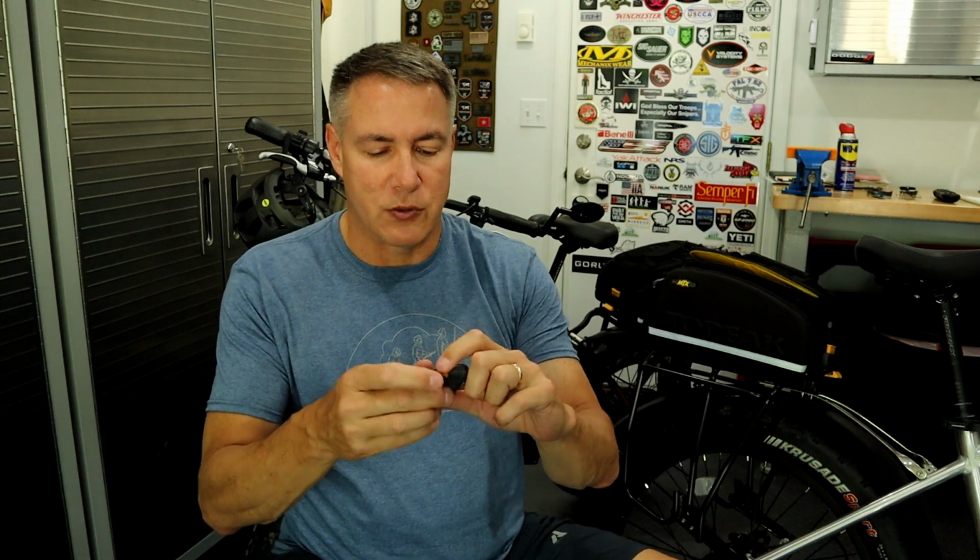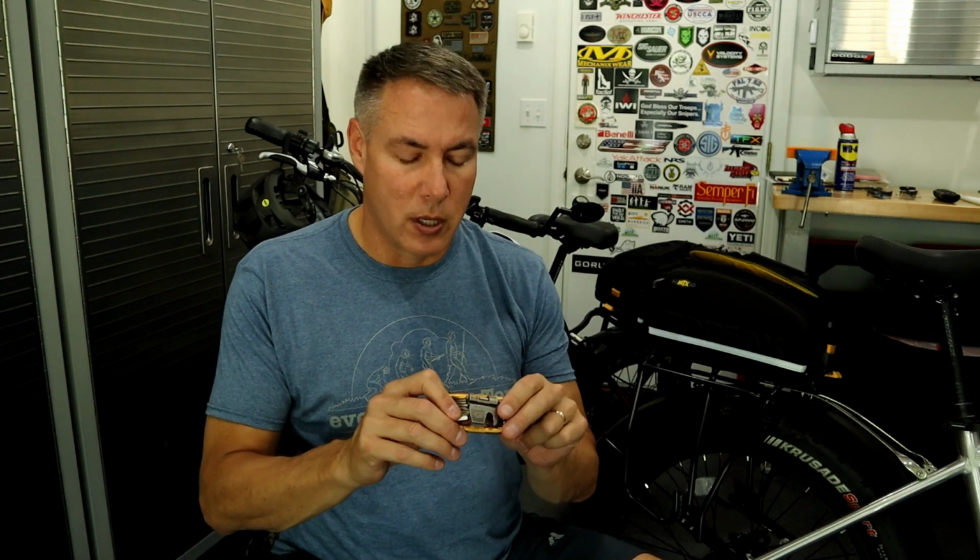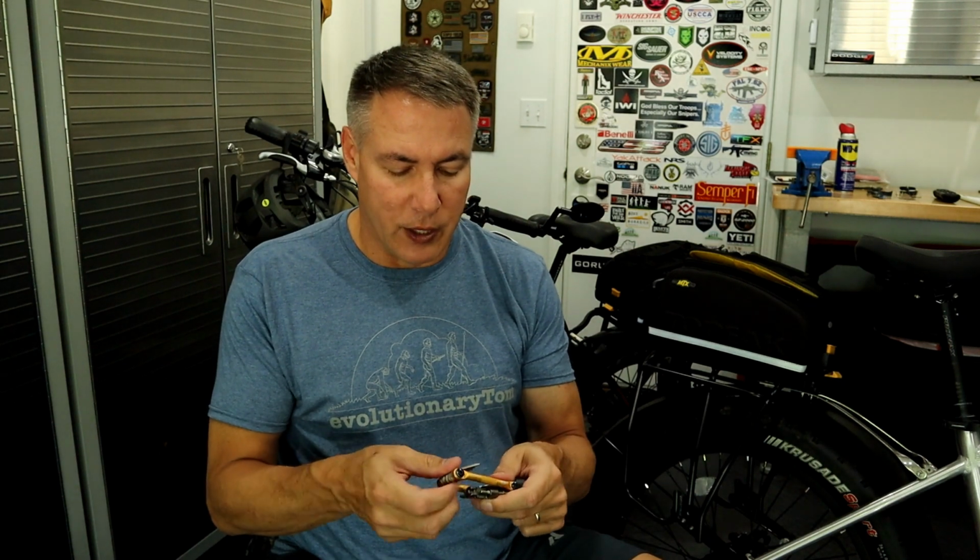This multi-tool has already saved us once, in that we were out on the trail and my wife's right pedal came off. I thought I had tightened it fully when I assembled the bike, but I didn't put any Loctite on there at all, so the pedal came off. The threads were a little worn, a little coarse, but I was able to get it back on with this tool, and it worked out perfect.